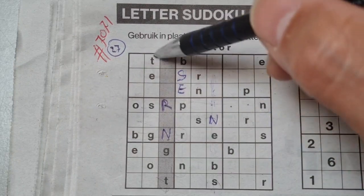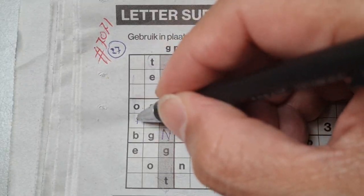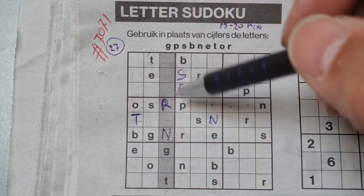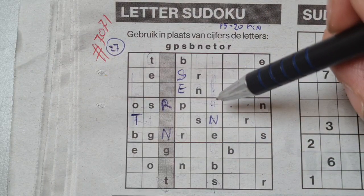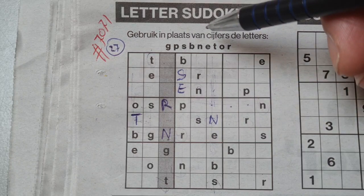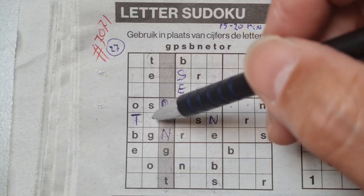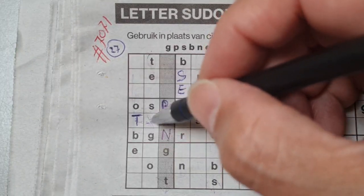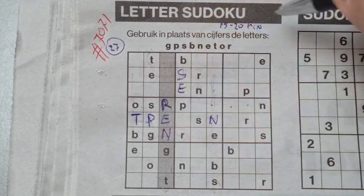T in this column, third column, T in the second column, so the first column, the only place left for the T should be there. So two missing letters in this big square for letters. E is missing, and P is missing. E and a P. We have an E in the first, second column, so no E there. E should be here, and the P goes there.